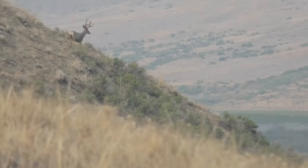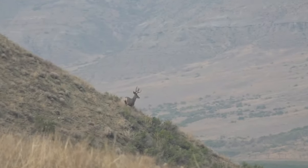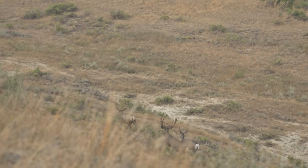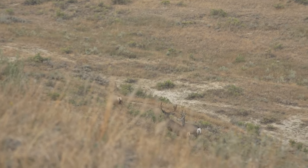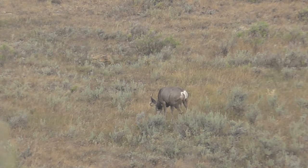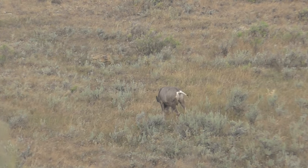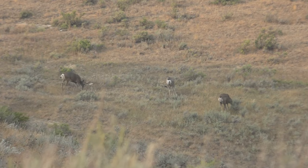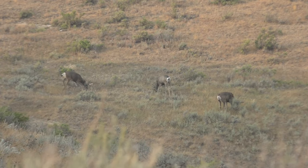So these bucks that I had been watching, they got up and went around the corner and went down into the very bottom of that big valley, and I had to watch them from a distance back. I had to stay back from them quite a ways. And eventually, while I did get to watch them for a long period of time, they ended up making their way north and completely out of sight.